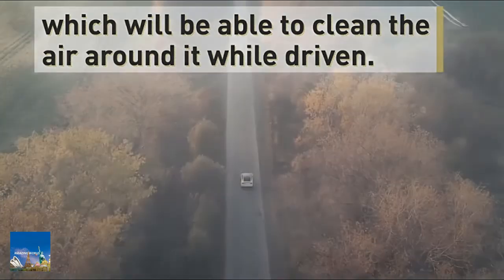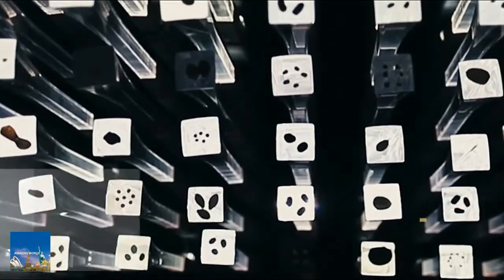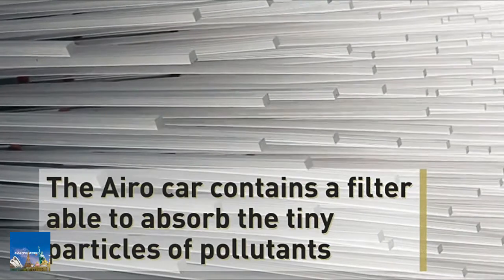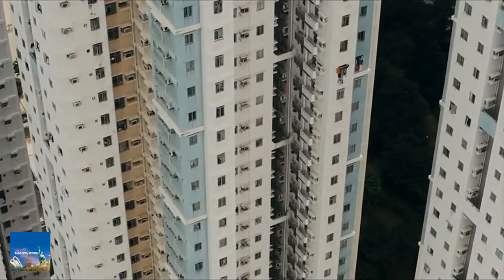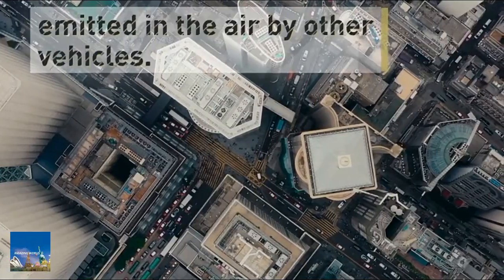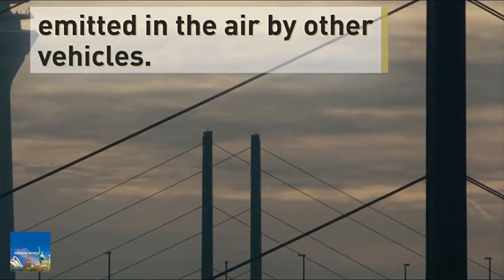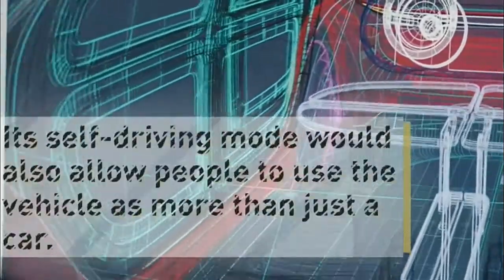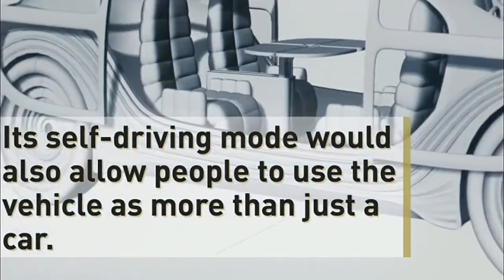More excitingly, its designers promise it produces no fossil fuel pollutants, and taking it a step further, the vehicle even vacuums up polluted air around it as it drives. We were excited for the future's flying cars, but if there are pollution cleaning cars, sign us up for those. Airo cleans the air using its HEPA filtering system that actively sucks up the pollutants from other cars around it, leaving the surrounding air cleaner than before.